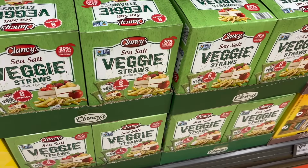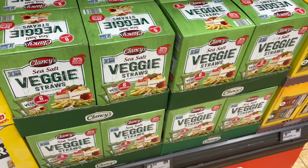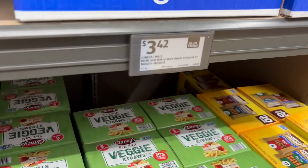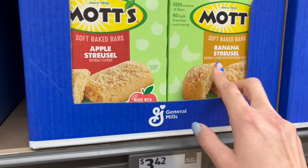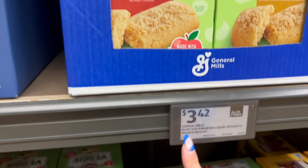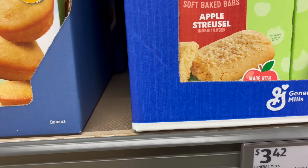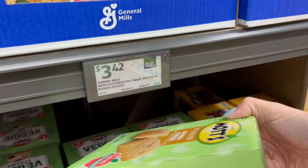They have the veggie straws, a 6-count box for $3.99. I love their veggie straws, whether normal or ranch. They have these soft baked bars. I've never seen these before. They're from Mott's. Banana streusel or apple streusel, $3.42, and you get 6 in each. Let's see if you want the nutrition label. There we go.